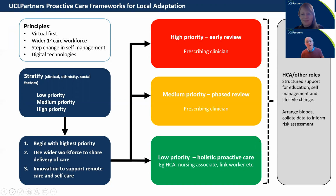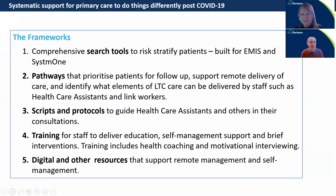But the other thing that this stratification approach helps us to do is to identify the care that can be delivered by other healthcare workers, healthcare assistants, social prescribers, nursing associates, etc. And it allows us to align the work to the workforce. And so healthcare assistants and other workers can support patients in education, self-management, and lifestyle change, all critical components of good proactive care in long-term conditions. And the next slide, please.